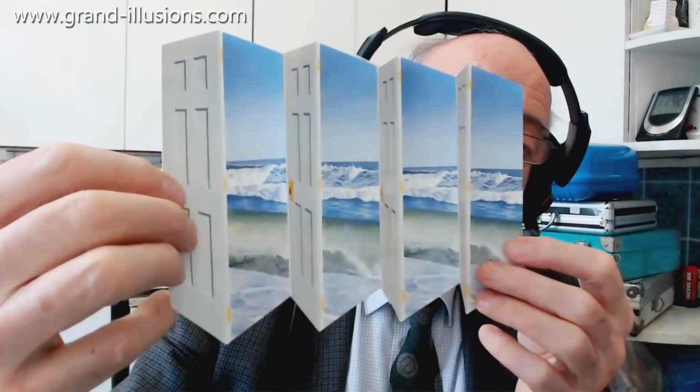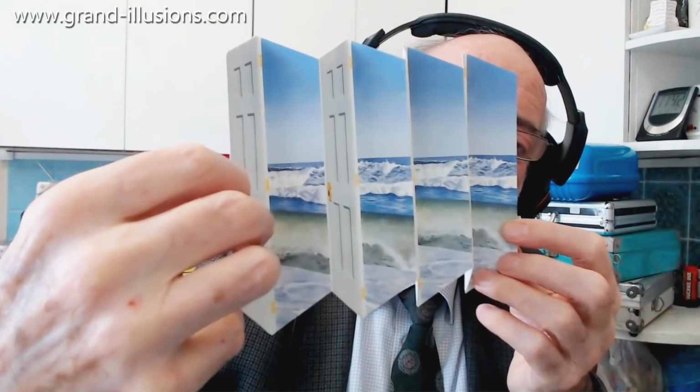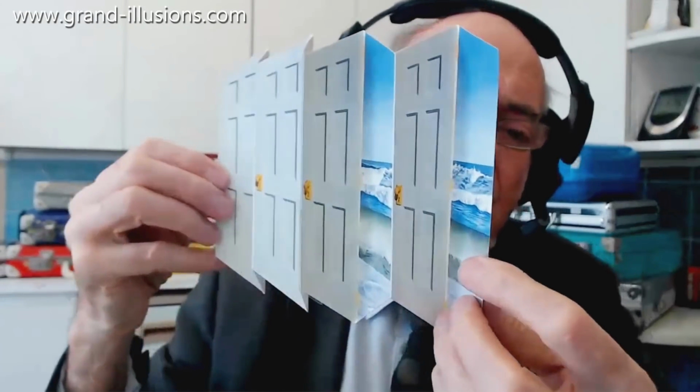Oops. Nearly there. So four doors to the ocean. This way is all closed doors, and this one, the doors open like that.